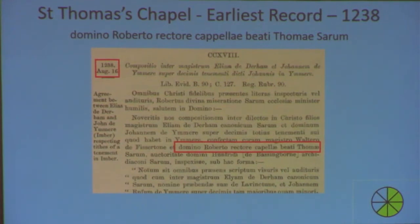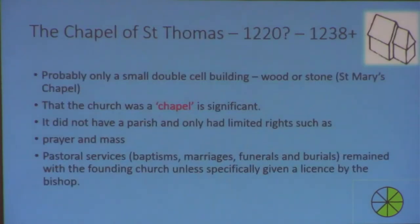And part of the reason for that is the very earliest evidence we've got for St Thomas's Church is St Thomas's Chapel, and it's a really important point. In 1238, the first reference to St Thomas's was Master Robert, the rector of the chapel of the Blessed Thomas of Salisbury. So the earliest reference is to a chapel. Now, it was probably a small building, tiny building, made of wood or stone. St Mary's Chapel, which I mentioned earlier, was in the confines of the cathedral, and that was a wooden chapel. So the very first St Thomas's may have been of wood or stone.